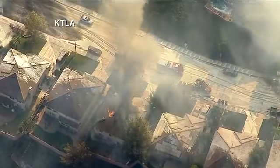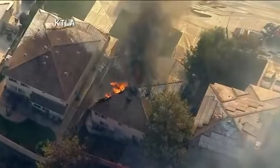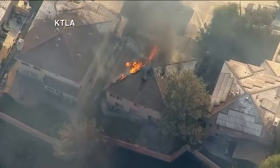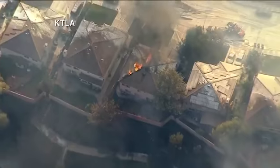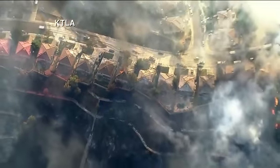Now you see some engines just arriving at the front of it. They're going to start bringing lines in and do an interior attack. Two-story house, they're going to have to go upstairs and start pulling ceiling down to get to this fire and attack it from underneath, and then also try to get people up on the roof.